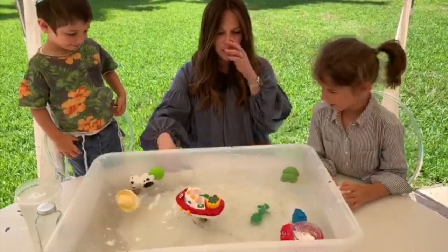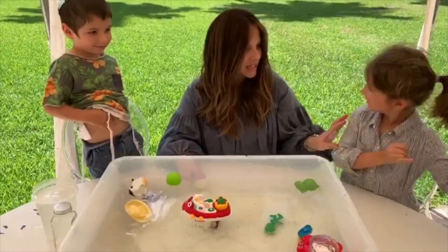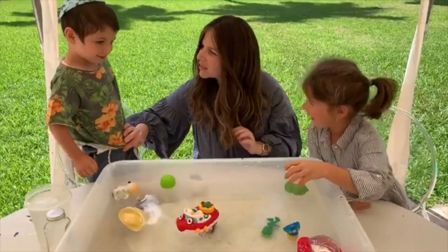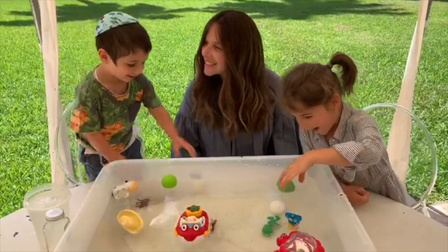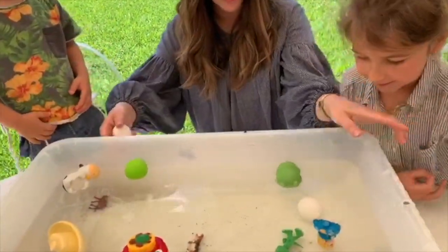Okay, and the last one we're gonna do now in this regular water is an egg. Do you guys think this egg is gonna sink or float? Put it in gently because it's raw. Do you think it's gonna sink or float? I think it's gonna sink. It did sink. Hang on. Now the egg in regular water sunk.